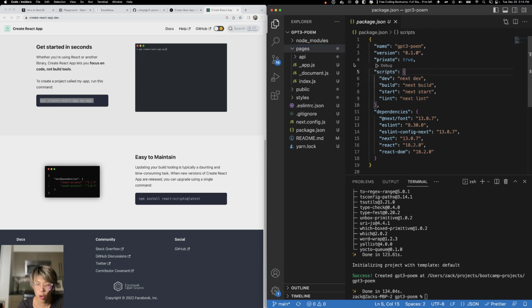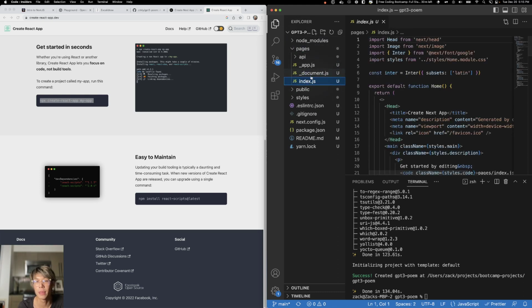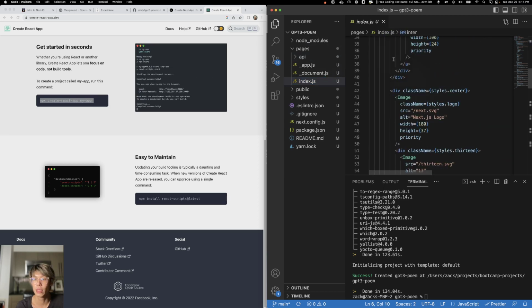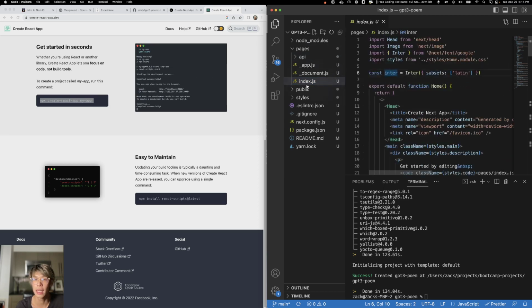Okay. So open up the pages folder and you should see three files in the pages folder and then another folder called API. Let's first talk about these three files and what they do. So index.js, right? We talked a little bit about this in the slides, but index.js inside pages is basically the home page. So when we spin up our server at localhost 3000 and you visit localhost 3000, this component is what's going to be shown, because this is at the index, this is at the home page.